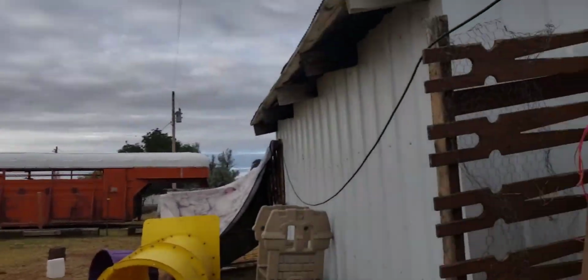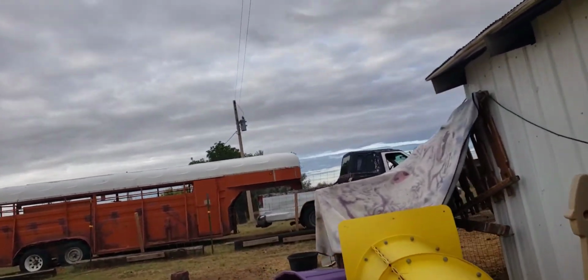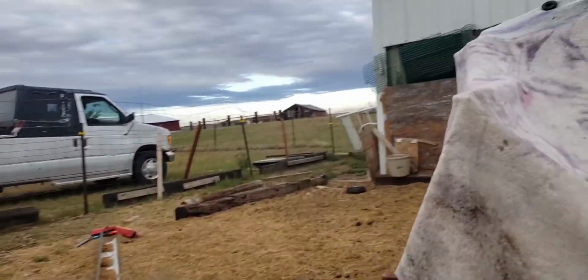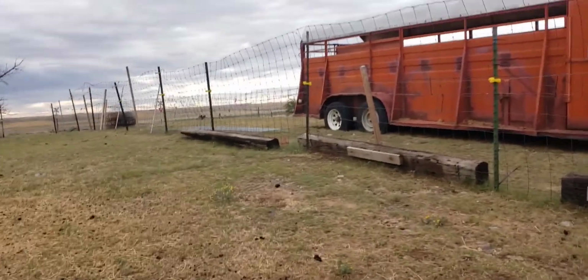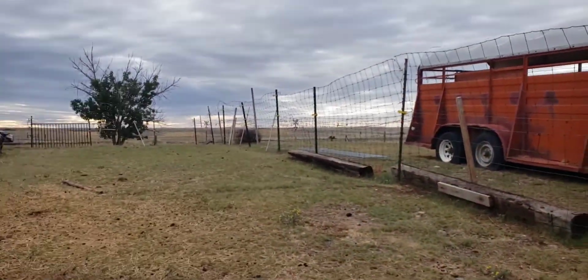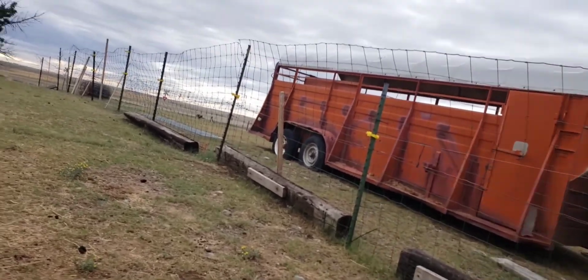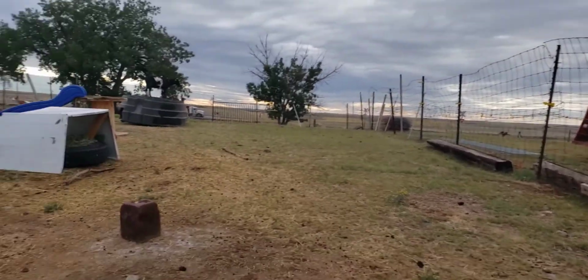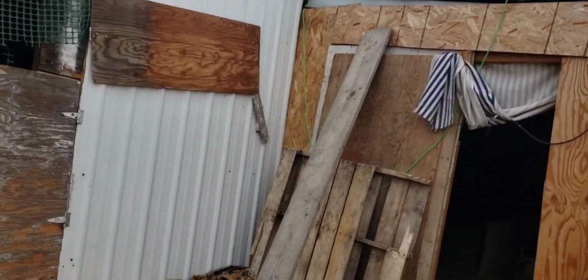Goose season should be completely 100% done and over with as far as laying and all that other stuff. But apparently my goose has not gotten the memo about that, because I'll show you here in just a second.